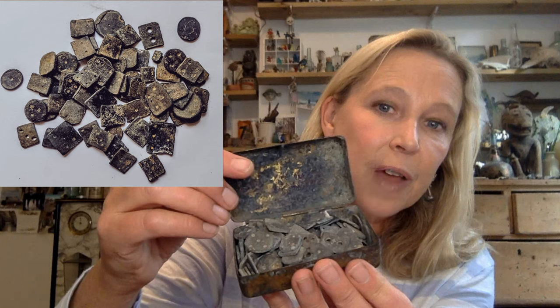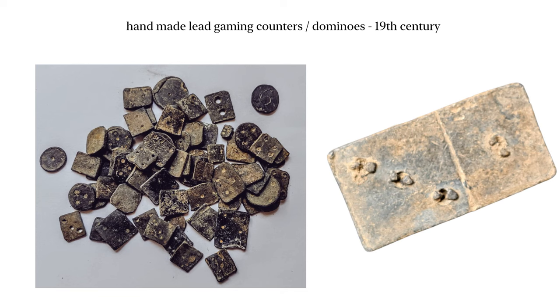I also have, very similar to this, a whole big box of little lead tokens, which I believe are gambling tokens. Here they are, which I've found over the years. Very similar to this in that they're definitely handmade. These ones are also a little bit like dominoes. They're all punched with numbers. Some of them are round, some of them square. Whether they were used like dice, I'm not quite sure, but certainly they were handmade by sailors back in the day, back in the 19th century.